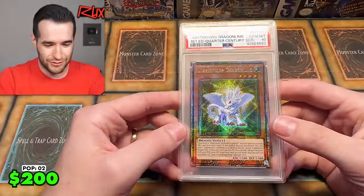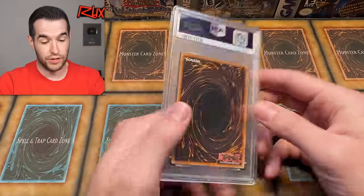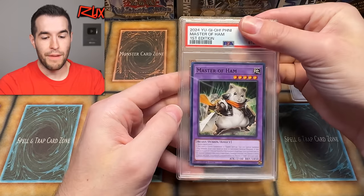Yes, okay, Lightsworn Dragonling. It was a brand new card, so a lot of times they are PSA 10s, but sometimes they're not, so it was nice that we pulled one. Because remember, our Stardust that took so long was a 9. That was a bummer. Next card, we have Master of Ham.